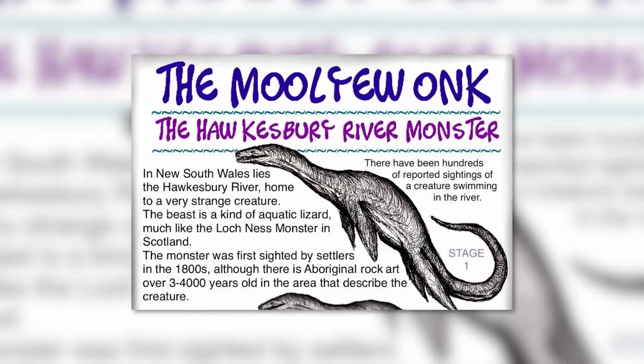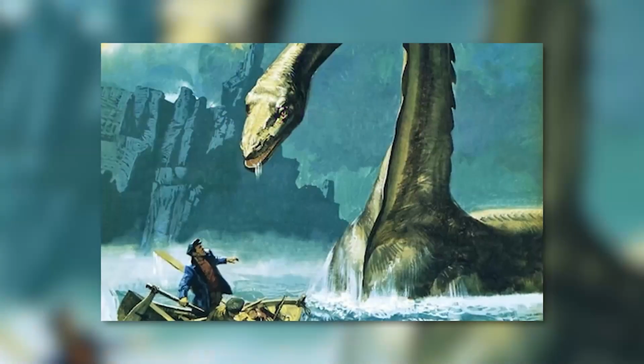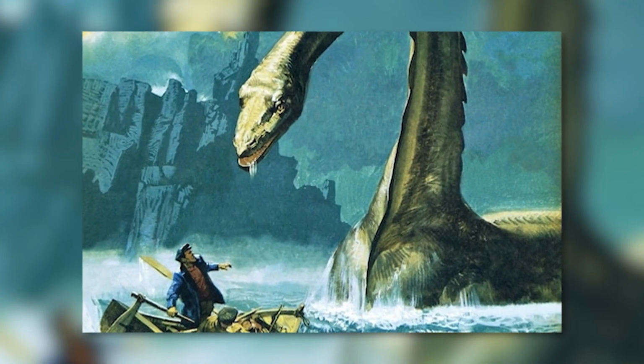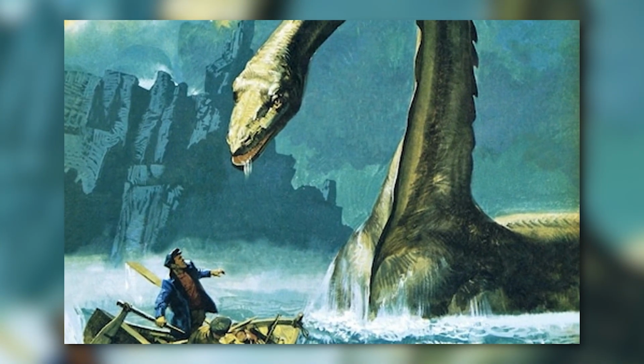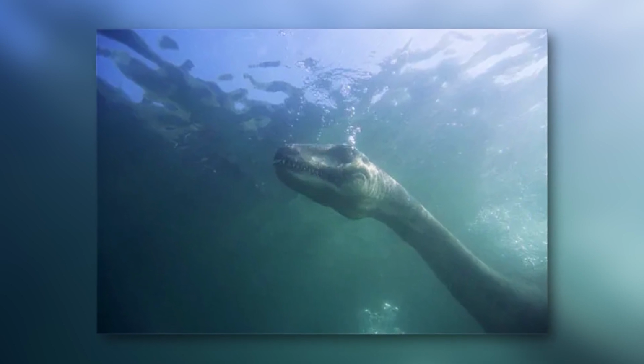While modern legend hunters have yet to provide evidence of the existence of Australia's own Loch Ness Monster, research has found that the creature may have been a large crocodile, catfish, or eel. And if you wish to go looking for this river monster, it's said that you can hunt it in Hawkesbury, northwest of Sydney, just in case you guys want to die.